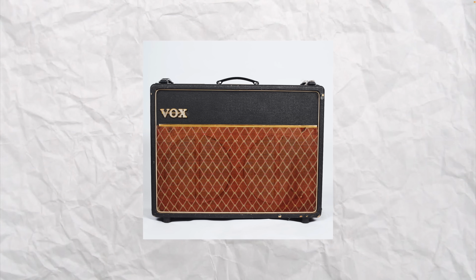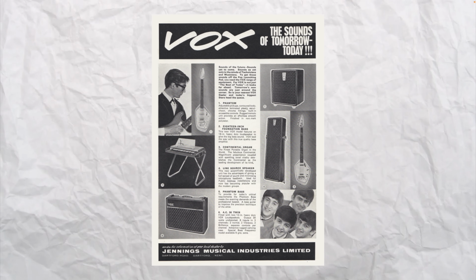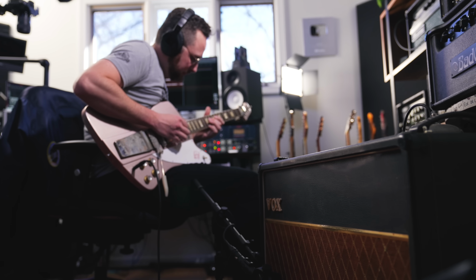They needed more power for their gigs. So that's when they designed and released the AC30. It's essentially an AC15, but with twice the power and twice the speakers. It's a 2x12 combo instead of a 1x12. And the AC30, like the Bassman and like the Plexi, is one of the most important amplifiers of all time.